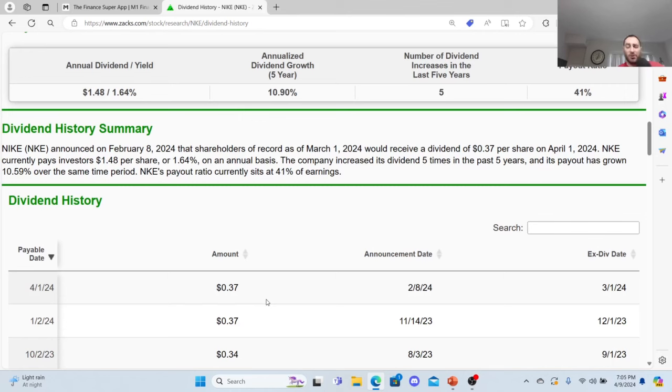Payout ratio is 41% according to Zacks. Their payout ratio currently sits at 41% of its earnings. That's not bad. I'll take that. It's less than 50%. You bought one share, you made $1.48 with a 1.64% dividend yield. Yes, the dividend yield is low, but guess what? Its dividend growth in 5 years is 10.90%. That attracted me to them. I had to capitalize on them.